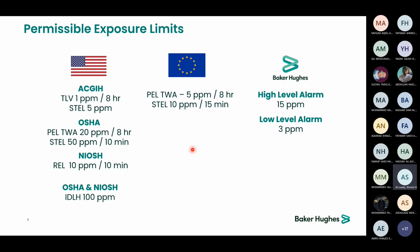For the European Union, they stated that the permissible exposure limit as a time-weighted average is 5 ppm for 8 hours. And for the short-term exposure limit, it's 10 ppm for 15 minutes. So if someone is exposed to 10 ppm for 15 minutes, he is still safe, but not more than that.